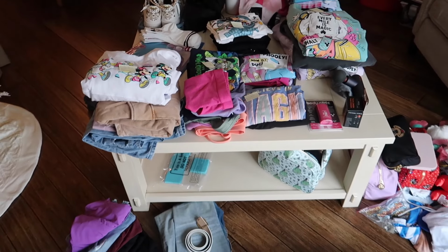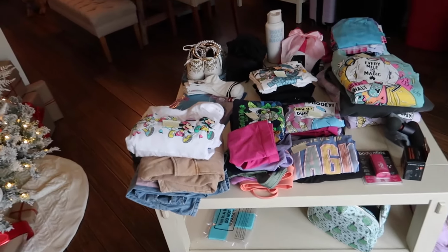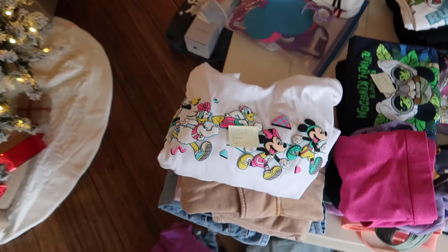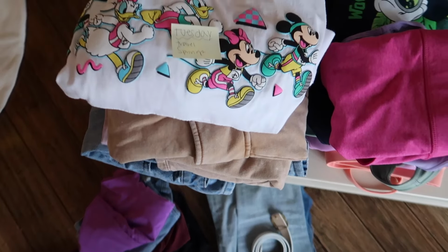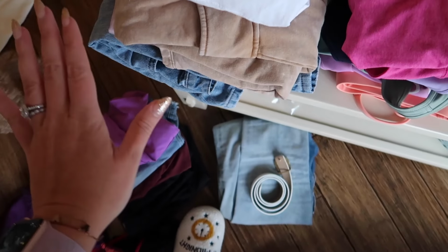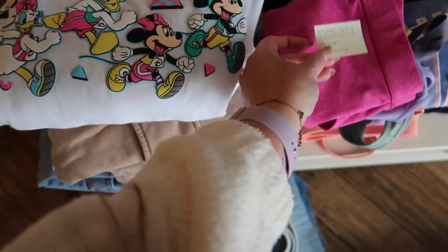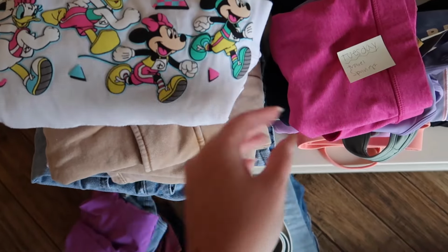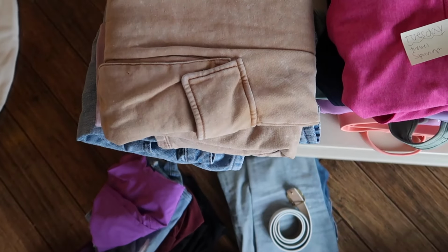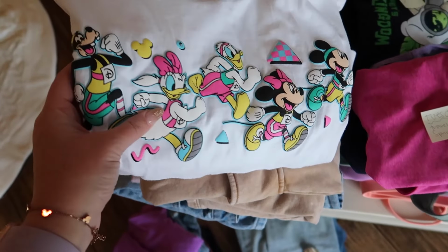This is where we currently are at. It is actually very organized, so we will start over here. So this is going to be my travel outfit and then my Disney Springs outfit. Tuesday, I'm going to travel in our Spirit jersey that we got last year for marathon weekend.